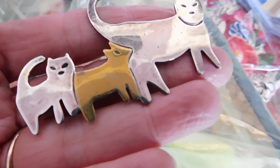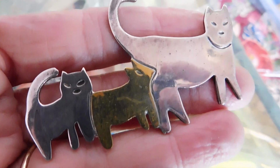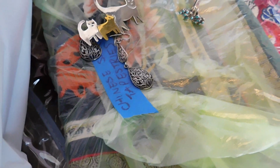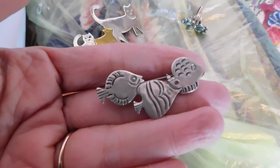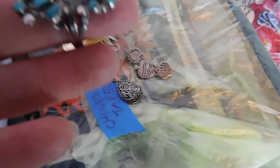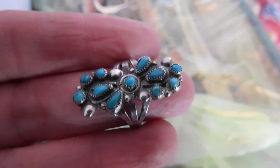We have a Mexican silver and brass cat brooch, and the cat brooch is $39. And we also have, is this Mexican? I think this is Mexican also, yes. Mexican silver little fish brooch, and the fish brooch was $23. And we have this Zuni turquoise and sterling silver petty point ring, and that is $45.